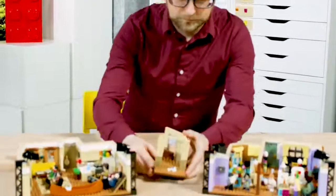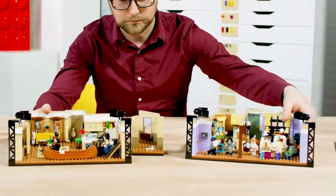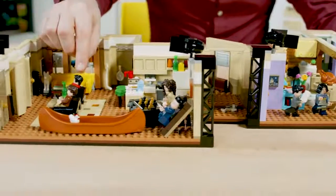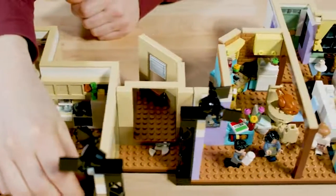I'm a senior designer at LEGO, and today we're talking about an amazing new set, Friends, the Apartments. This set contains both the apartments that all the friends lived in during the course of the TV show, so both Monica and Rachel's iconic apartment, as well as Joey and Chandler's bachelor pad, and the hallway in between.